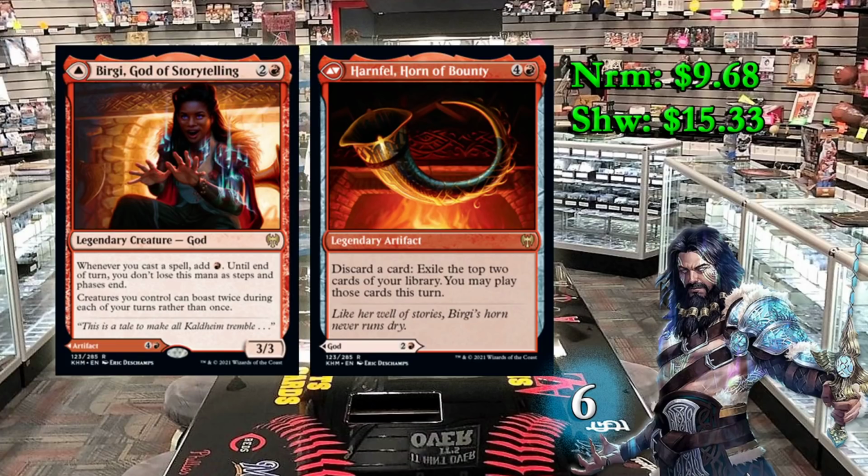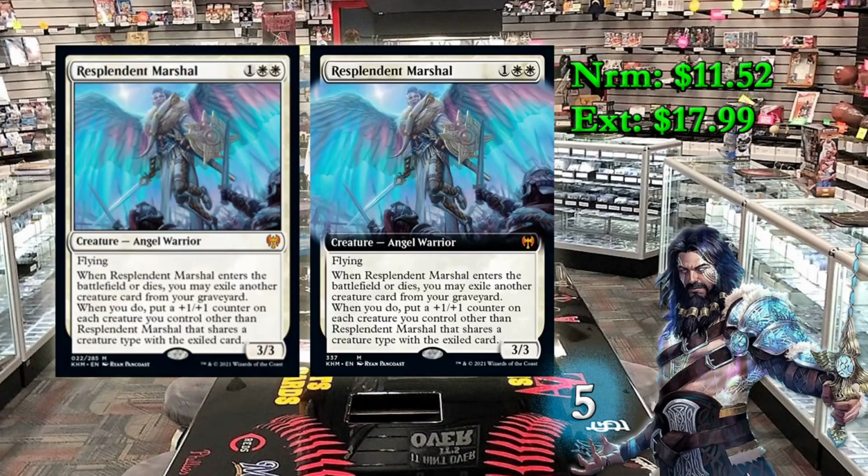Whenever you cast a spell, add a red mana until end of turn. You don't lose this mana as steps and phases end. That's pretty cool. Creatures you control can boast twice during each of your turns rather than once. That extra little boast thing might be cool. I don't know if it's going to really matter too much in Standard, but outside of Standard, there are a lot of decks that would like this. Even Historic, Pioneer, we'll see. And then, discard a card to exile the top 2 cards of your library. You may play those cards this turn. That's pretty great too. It is a 5-drop to do that, but nonetheless, a really cool legendary artifact. I like it.